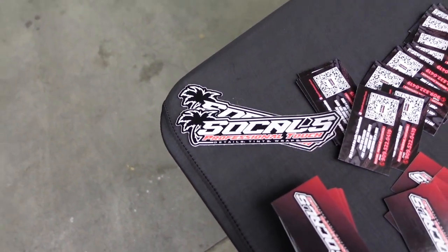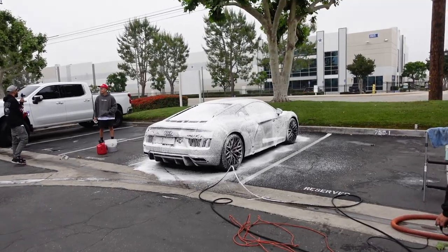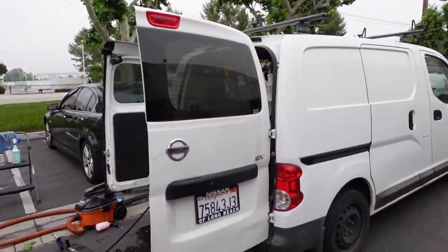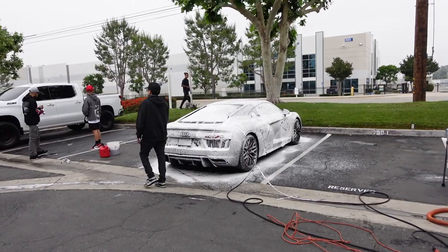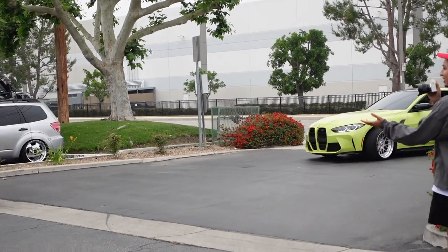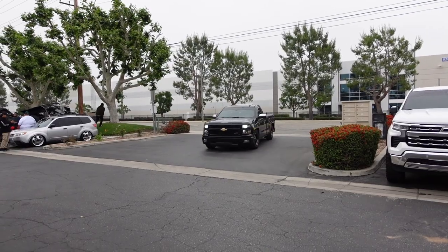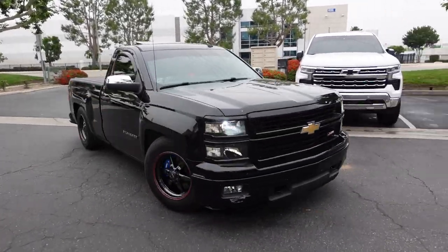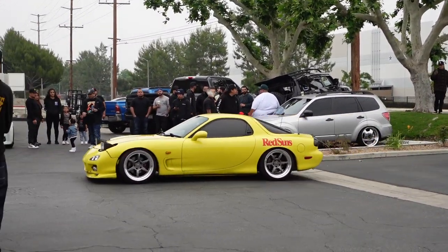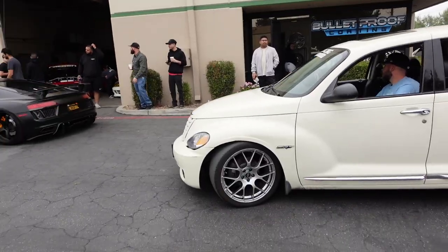This right here is SoCal's Professional Touch. My boy said I need that wash. I'm gonna get him right real quick. Little detailer van. What do you guys feel about that lime green color? Okay, my boy on the wheels. RX-7 boys. Big turbo boys.